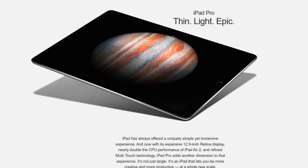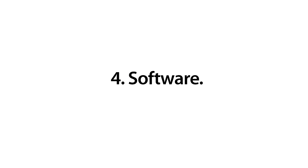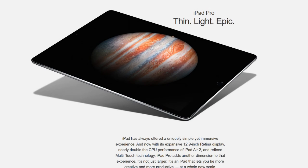And that leads us into point number 4. You're not going to be able to run your software on an iPad or some Android tablets. So that's the other issue there. If you have an old version of Quicken or QuickBooks or an old version of Office, you're going to have a hard time transferring that over, if it's even possible, to the iPad.